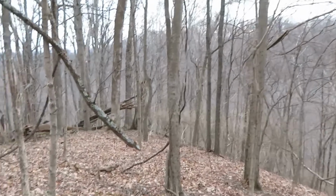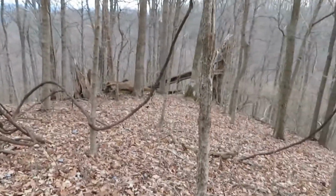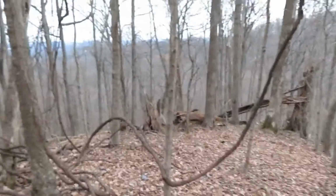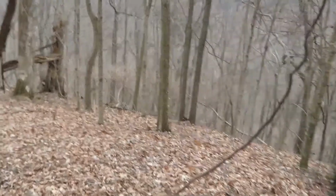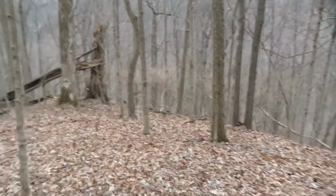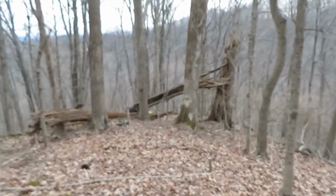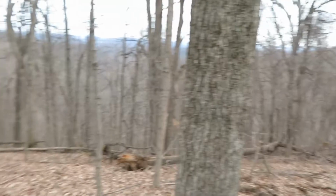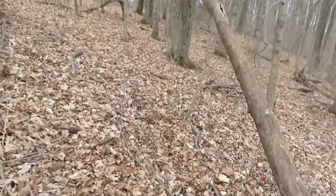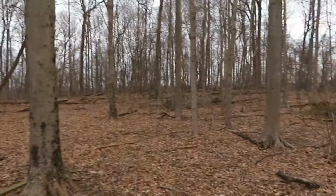In the Jefferson Memorial Forest. I've seen bucks back in this area. I'm just looking around seeing if I see any antlers. No luck finding shed antlers in that area. Got one more area I want to check. I'm seeing some smaller bucks in this area.